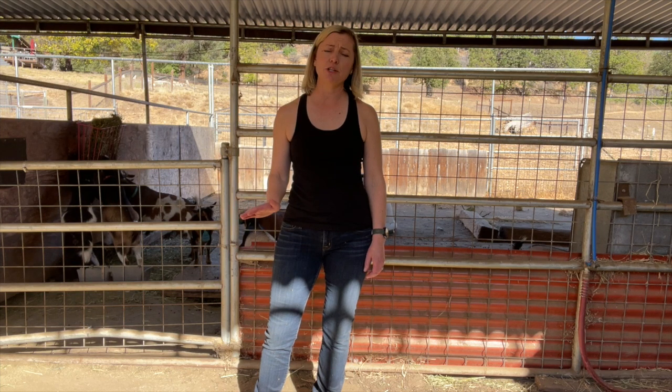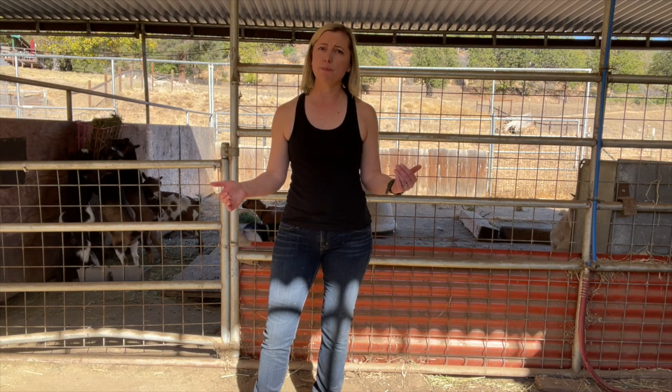What does this mean? This means they're going to bark at night frequently, and that is a very good dog. That dog is doing its job. Unfortunately, that means if you are in a neighborhood setting or you are on a small farm with lots of farms around you, livestock guardian dogs could be a problem if you have neighbors who are going to complain.